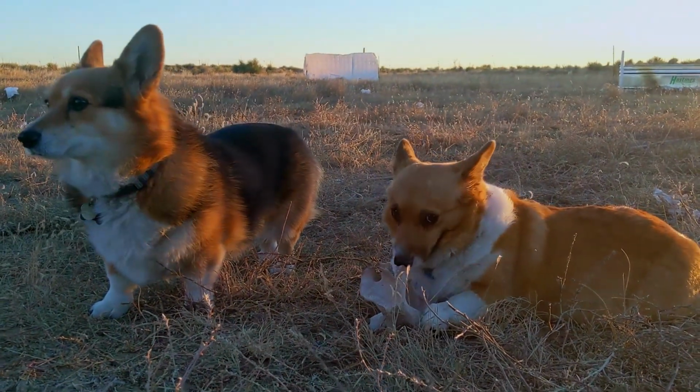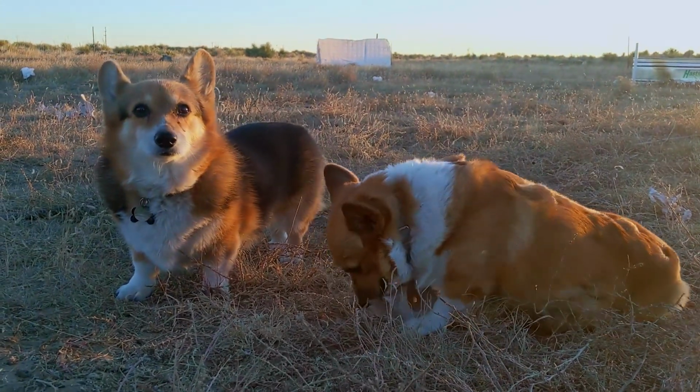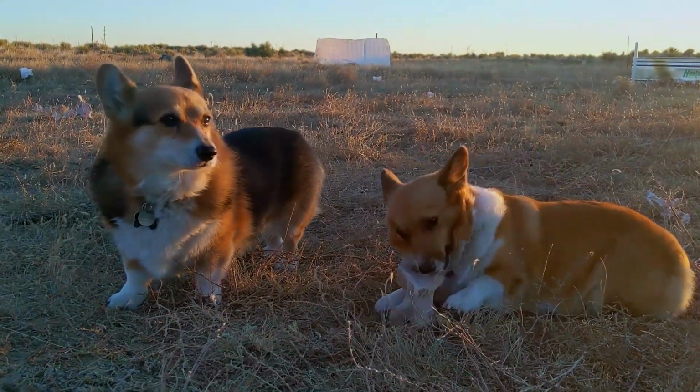On a walk around the property, Cut found some cattle bones and brought them back. So Danny was sure to steal one so she could keep it for herself.